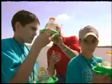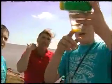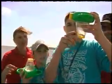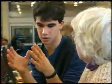Service learning definitely brings learning to life for students because they're not stationary. They're in the real world. They're doing things, moving about. They're engaged. They're problem solving. Service learning also strengthens ties between schools and the community.